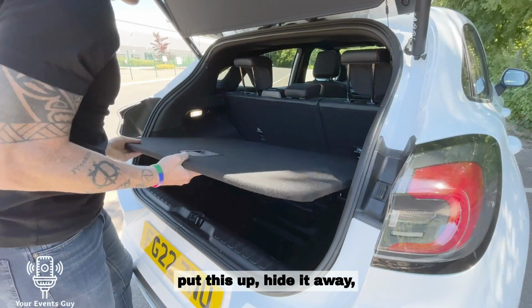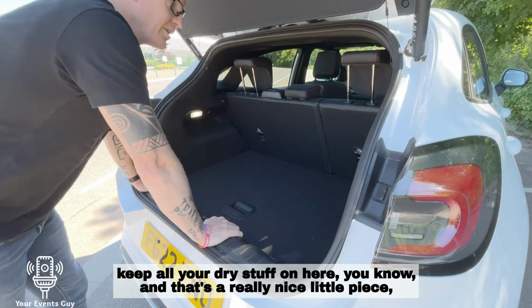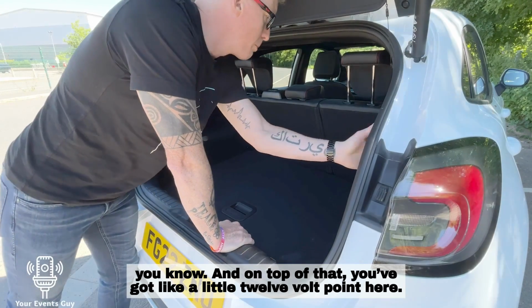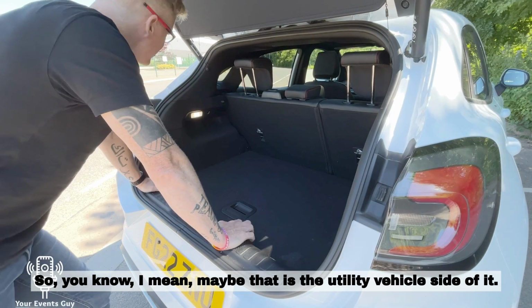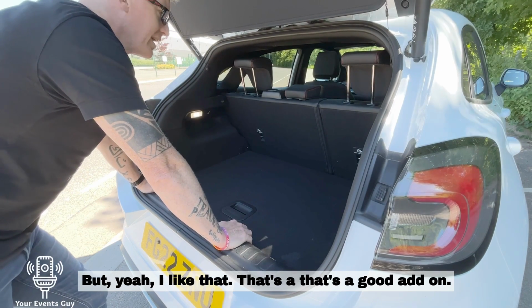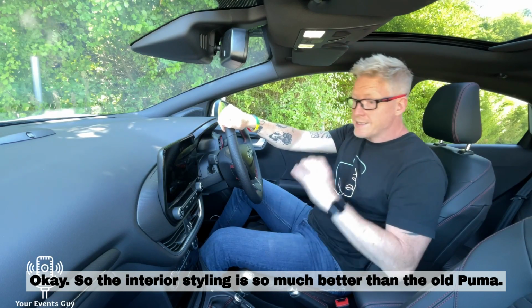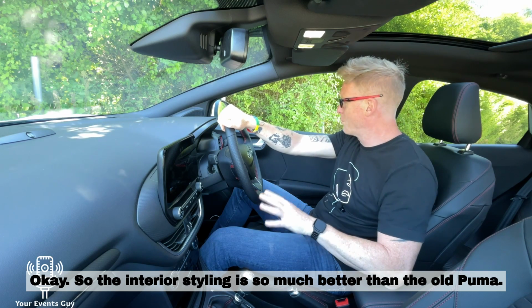Put this up, hide it away, keep all your dry stuff on here. That's a really nice little piece. And on top of that, you've got a little 12-volt point here. Maybe that is the utility vehicle side of it, but yeah, I like that. That's a good add-on.